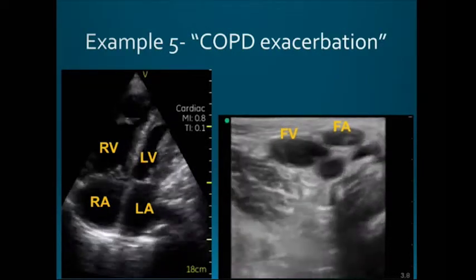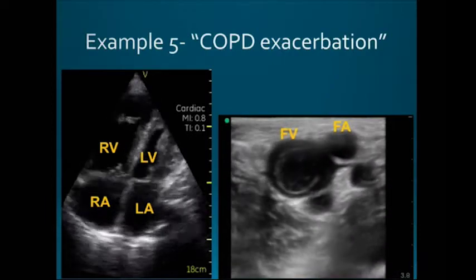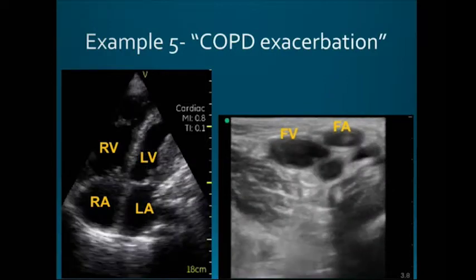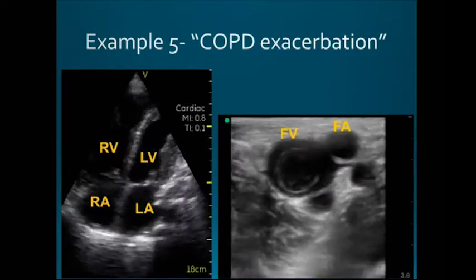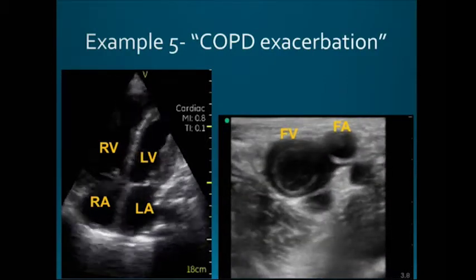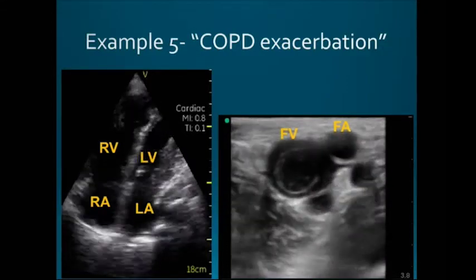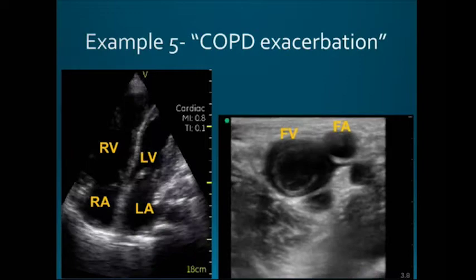He had a rapid turnaround in terms of his tachypnea, and then over the next 3 days, we just watched his right heart essentially shrink back down to normal size, and he actually left the hospital without any oxygen or anything like that, so he did surprisingly well.